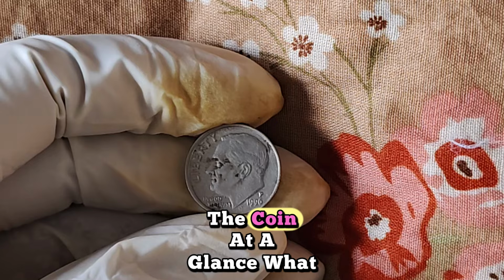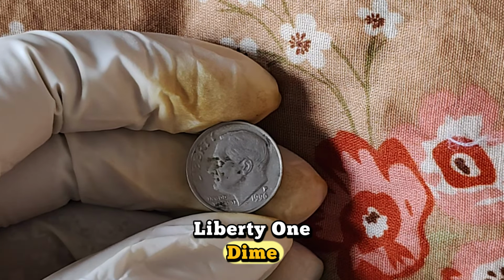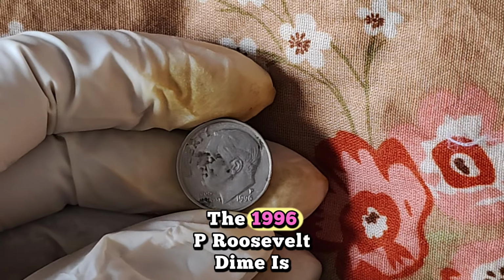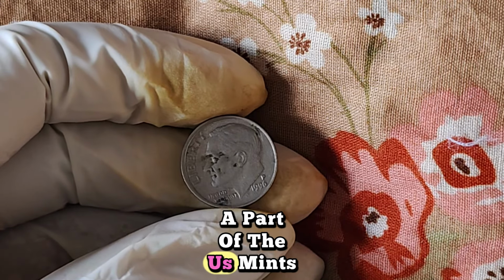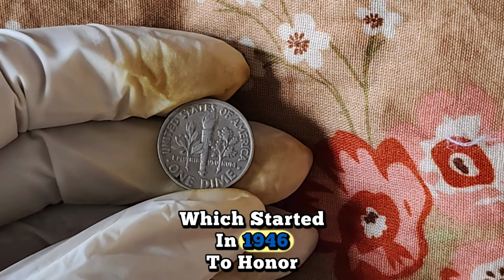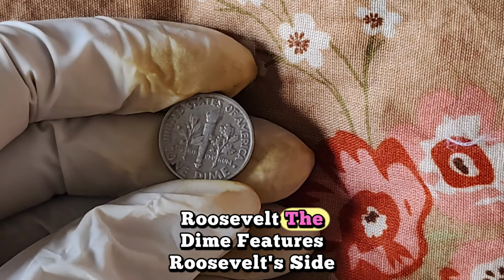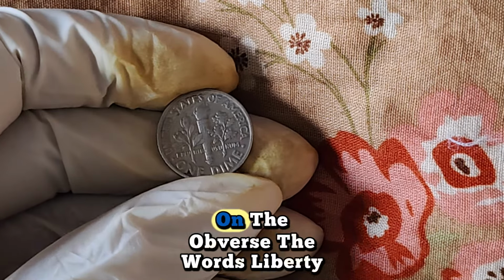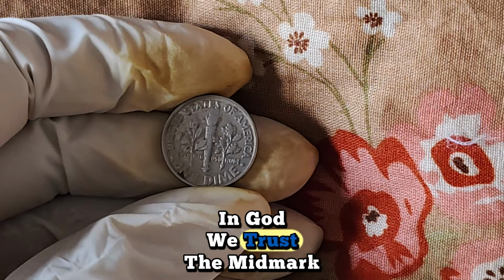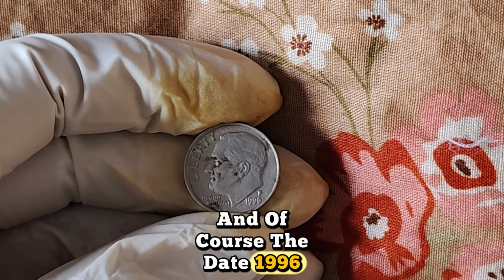Segment 1. The coin at a glance. What is the 1996 P Liberty One dime? Let's begin by looking at the coin itself. The 1996 P Roosevelt dime is a part of the U.S. Mint's long-standing Roosevelt dime series, which started in 1946 to honor President Franklin D. Roosevelt. The dime features Roosevelt's side profile on the obverse, the words "Liberty, In God We Trust," the mintmark P for Philadelphia, and of course, the date, 1996.